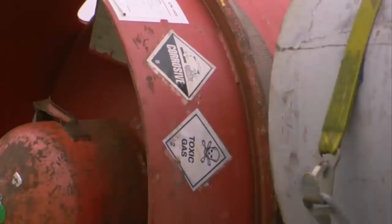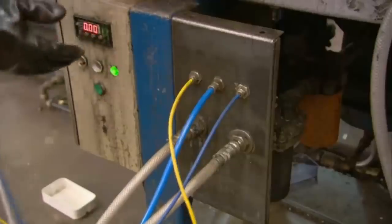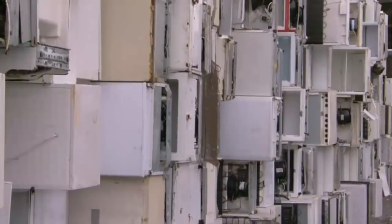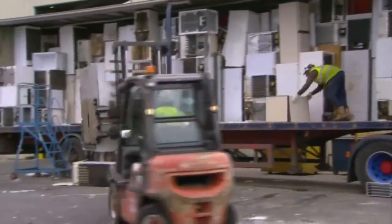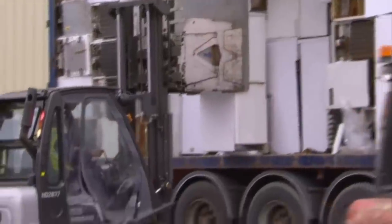Over 5 million tons of hazardous waste is produced every year in England and Wales, including 2.5 million fridges. Old household fridges contain CFCs, or chlorofluorocarbons, as a coolant. These chemicals threaten the Earth's ozone layer. Here, world-leading technology works to remove these hazards and fragmentize the leftovers.